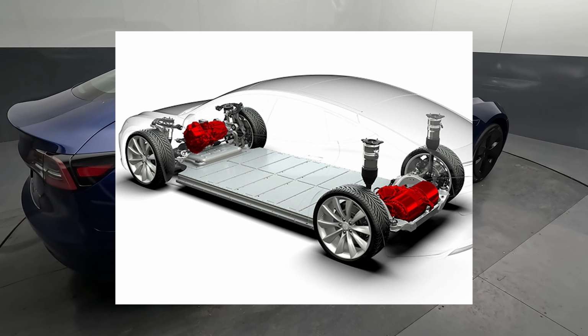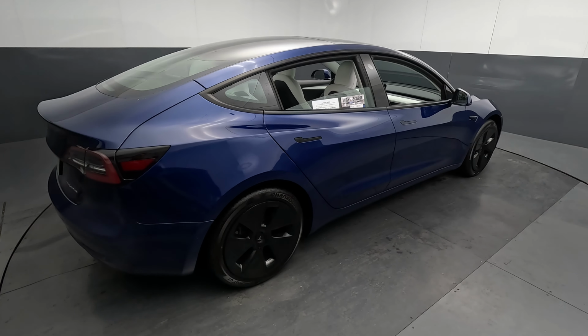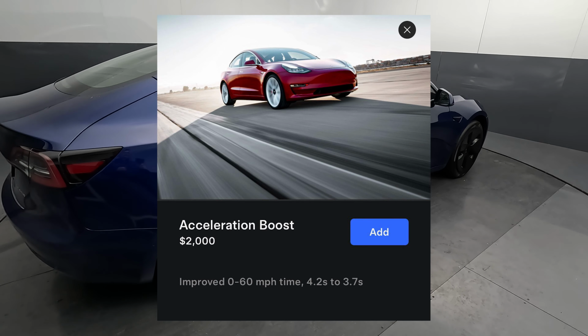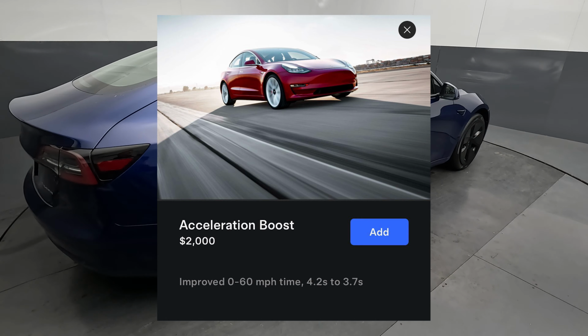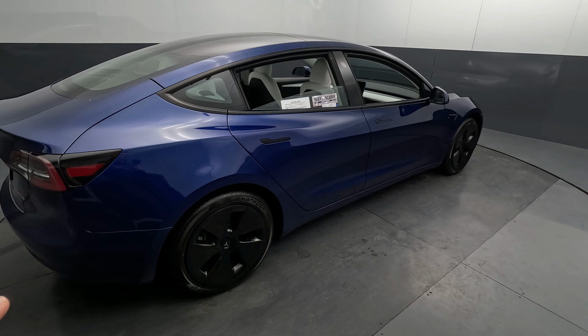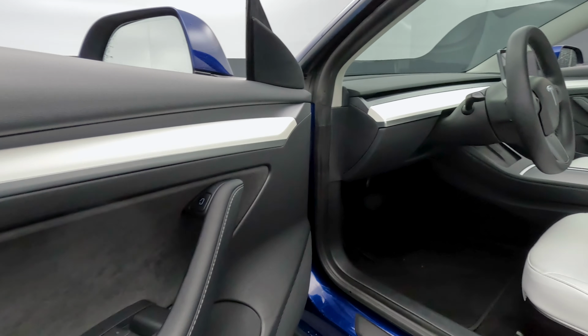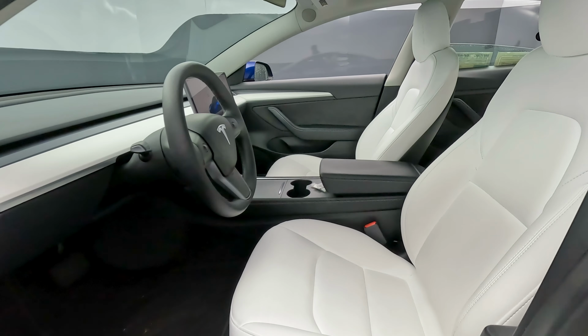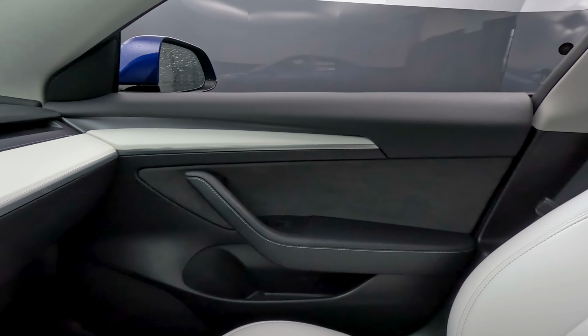And you can get an upgrade if you want to do an in-app purchase. It's $2,000 through your Tesla app. You do that, you get an acceleration boost upgrade to unlock more horsepower, and you go 0 to 60 in under 4 seconds. So that gets you close to the performance version of the Model 3. Doesn't have it on this one, but if you do buy one of these and it doesn't have it on the long range, the dual motors, you can get the acceleration boost upgrade on the 3 and the Y, and it makes a big difference in acceleration.